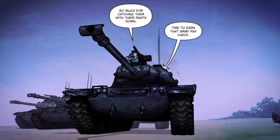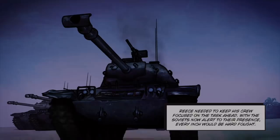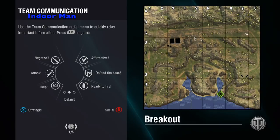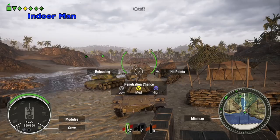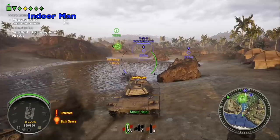Reese needed to keep his crew focused on the task ahead. With the Soviets now alert to their presence, every inch would be hard fought. The Major's orders were clear. Reese had to fight out of the landing area and locate the scattered American armor.